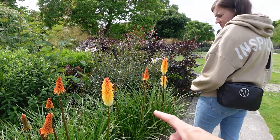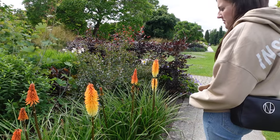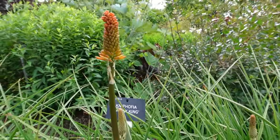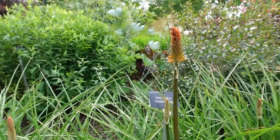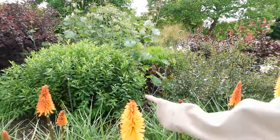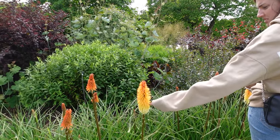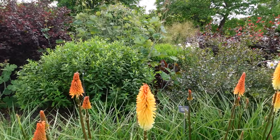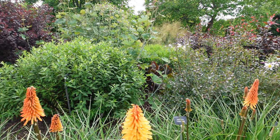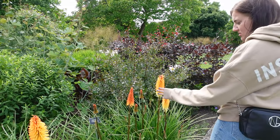The English name is the Tawny King. Can you pronounce the Latin name? I think it's got to be a Kniphofia. I just love the ombre colour. It's incredible, isn't it? Really delicate, and yet you're pulling at it. I like them. I expected it to be a bit more solid. They're really nice, aren't they?